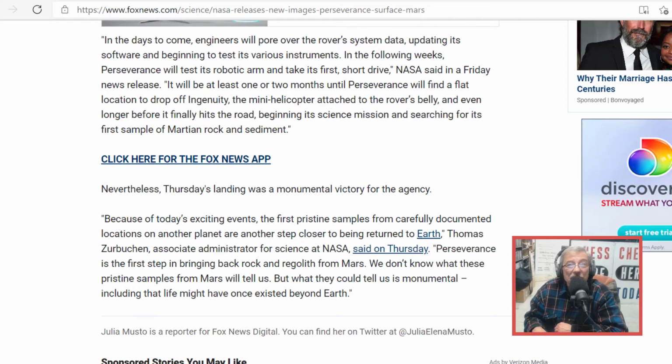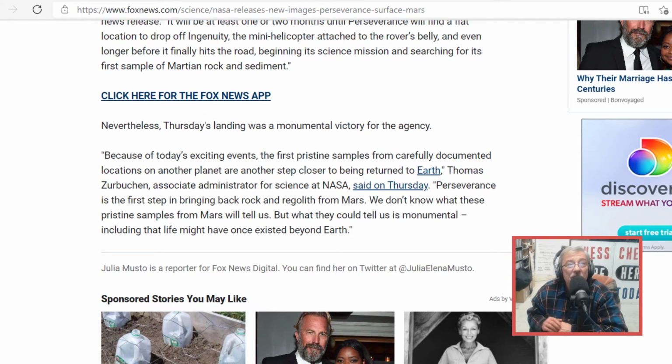Nevertheless, Thursday's landing was a monumental victory for the agency. Because of today's exciting events, the first pristine samples from carefully documented locations on another planet are another step closer to being returned to Earth. Yeah, that's pretty cool if they could get them back here. Thomas Zurbuchen, Associate Administrator for Science at NASA, said on Thursday, Perseverance is the first step in bringing back rock and regolith of Mars. We don't know what these pristine samples of Mars will tell us, but what they will tell us is monumental, including that life might have once existed beyond Earth.